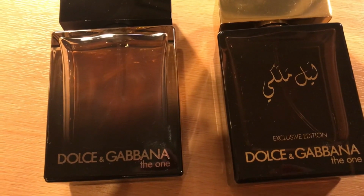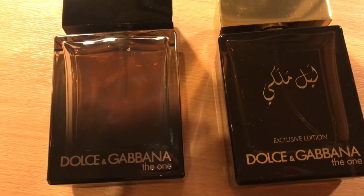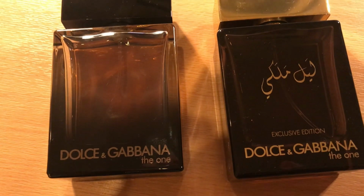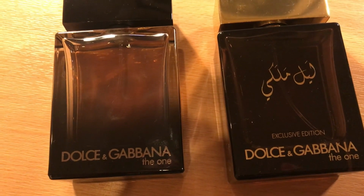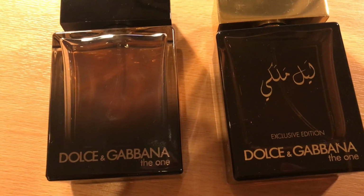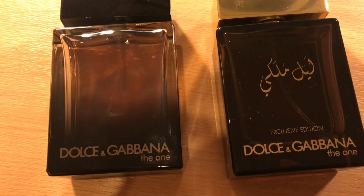So between the two, guys, my own perspective, these are two fragrances which, in my opinion, aren't necessarily the same fragrance. The DNA is there, but for somebody who, for instance, does not like oud fragrances, I would highly recommend you stay away from the One Royal Night. It's clear why they've gone for that. It makes sense. It is a good fragrance. I enjoy both of them.